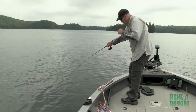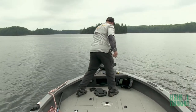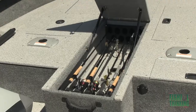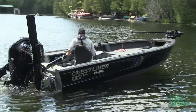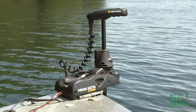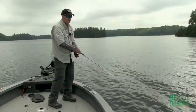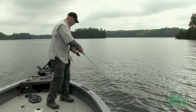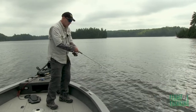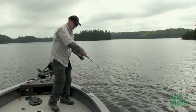This 1850 Crestliner has such a beautiful casting deck. Lots of room. It's an 1850 Pro Tiller. I've got a rod locker in here that'll hold up to 10 rods. 90 horsepower Mercury tiller on the back. I've got my Minn Kota Altera in the front, my Talon. This is my smaller lakes boat, and it's just rigged beautifully. I love this boat. Handles mid-sized lakes and small lakes beautifully. On a roller trailer, I can get this in anywhere.